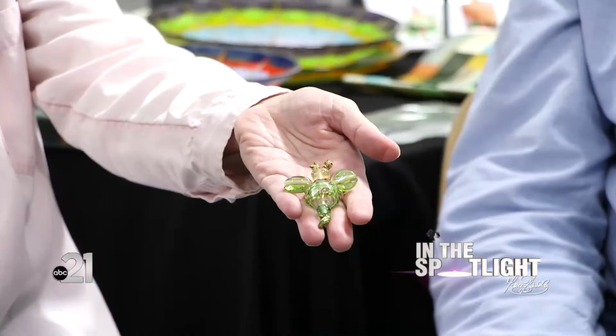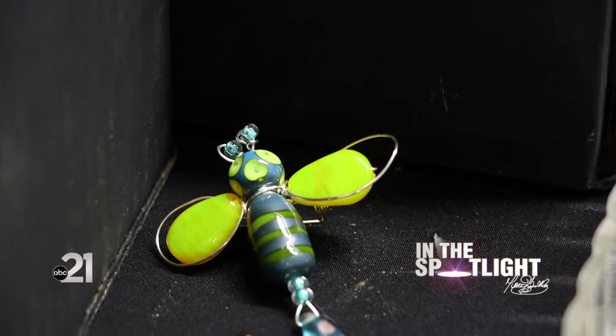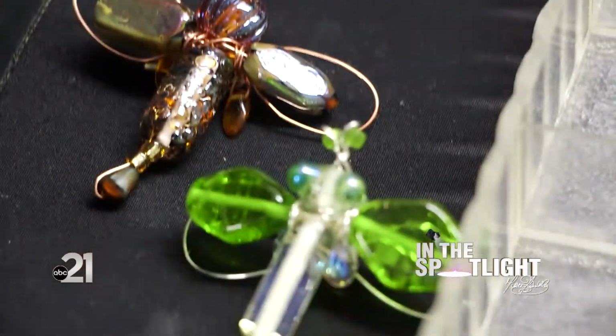When it comes to jewelry, as you can see, I wear clip-on earrings, nowhere near as popular as pierced. So Emily, Greg, do you happen to make clip-ons? For ladies who don't have pierced ears and don't wear necklaces very much, they can get bug pins. Gotcha. Which are made from Greg's beads.